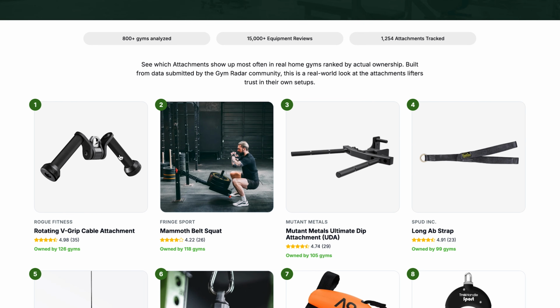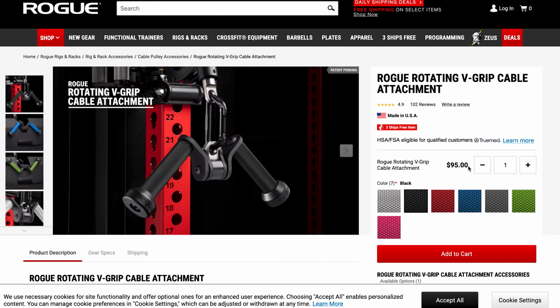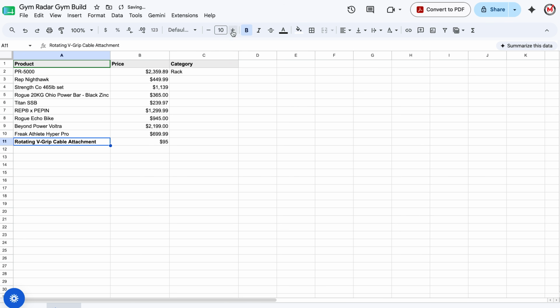The number 1, this is a bit of a surprise because it is relatively new, is the Rogue rotating V-grip cable attachment. And what's the price on this thing? $95. You have one, right? You recently added one. I have this. I'd like to try it sometime, but for what it is, it's not too bad on the price. Yeah. So we added that in for $95.